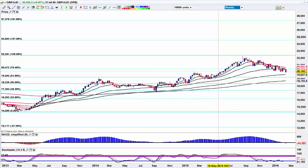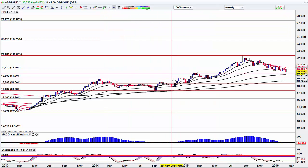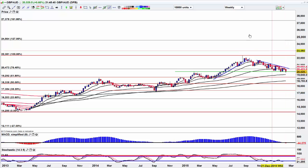So if we can just close above this support as we go into the end of the week and into the next week, then I think we may get a nice little push. We could of course just capitulate and, like I said, start hitting some of these lower levels. The trend trade, once we broke this trend, the highs were there to be sold. I'm just looking to see if this can base and then give us another move to the upside.